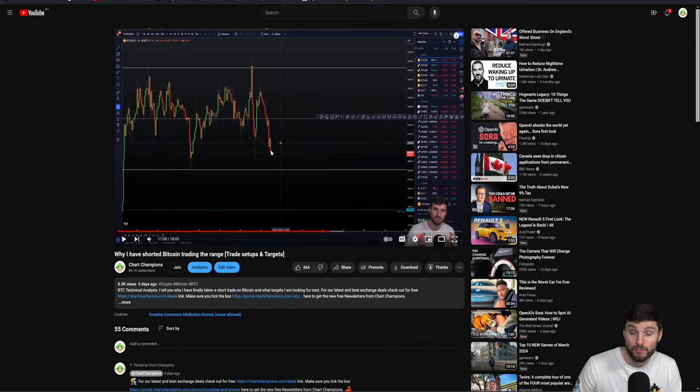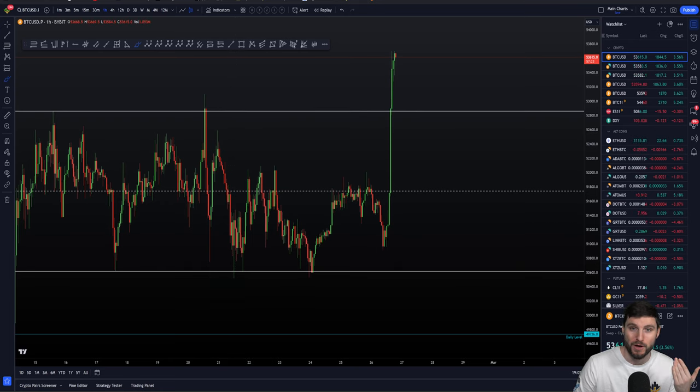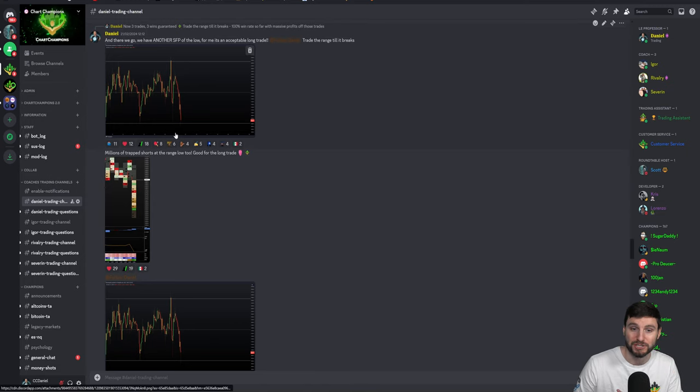Another little bit of a move to the downside to check the reaction at the range low. Do we get a bullish reaction and thus a long trade, or do we lose the range low and look for lower? Well, in the end, I think we can all see by now, we got a lovely bullish reaction. We got millions of trapped shorts at the low, and of course, trading the range till it breaks gave a very good long trade.